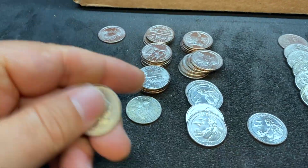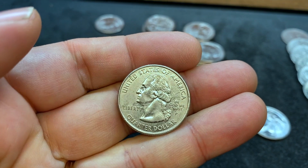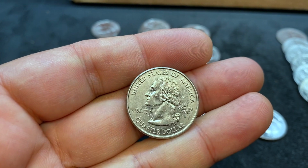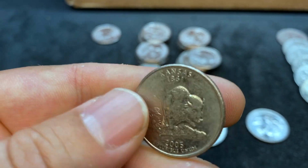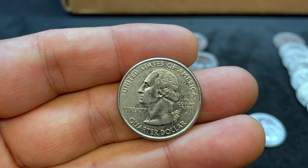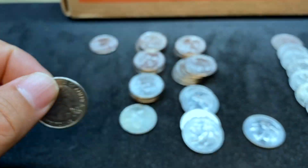The only other error to speak of was this In God We Rust Kansas, and the quarter's not in the best of shape, but I like pulling these errors just to show you guys. At most, this is maybe worth $1 on eBay. Maybe $2 if you find the right buyer. I'll flip it up and hang on to it for a while, and one day if they go up in value, I'll sell it, and if not, it'll just be a quarter.